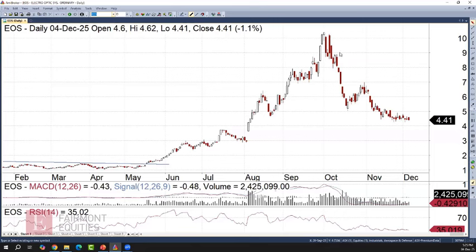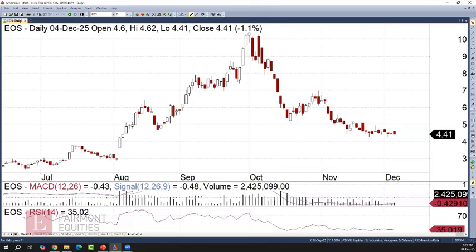EOS, so obviously a massive run. If you're looking at the higher lows and the higher highs, you could argue that when it broke this area, that was the previous low. If you're still in it here, that's where you would have had a trailing stop, I think, if you weren't using a moving average. So it is on the way down. It's rounding out here potentially, but I'd be very cautious on that one.